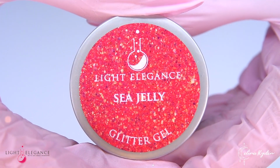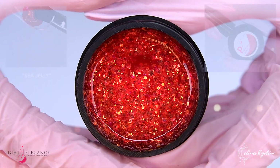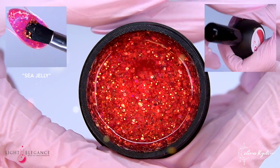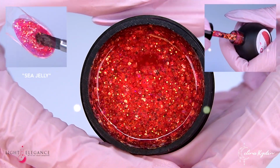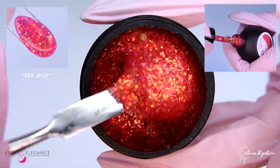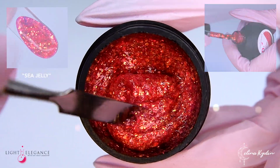Stepped on a sea jelly? Lucky you! No need to rush to the hospital. This Sea Jelly will make your toes sparkle like jelly diamonds with bright pink coral tones. A happy summer glitter with a mix of different sizes to really catch those sunset rays.